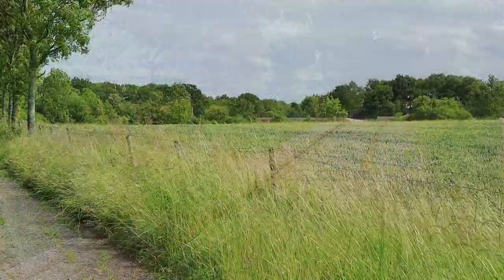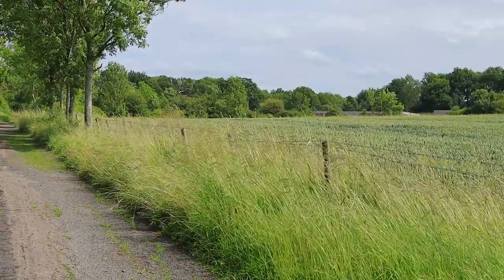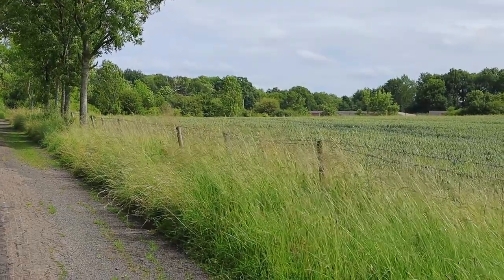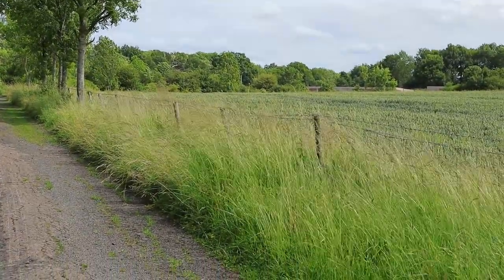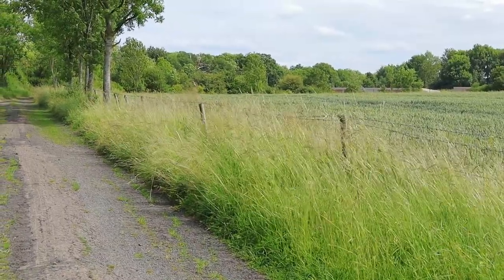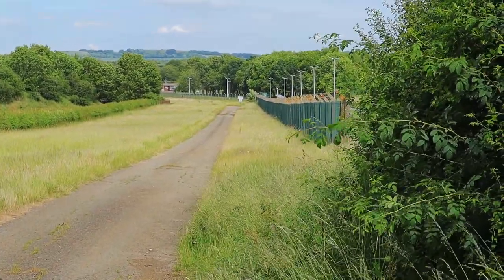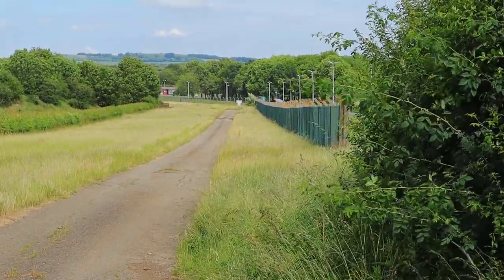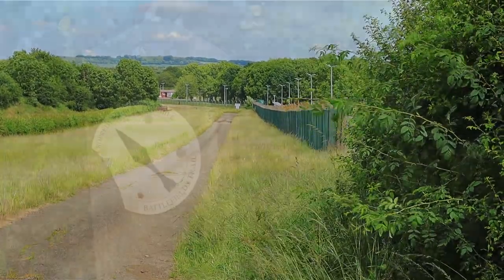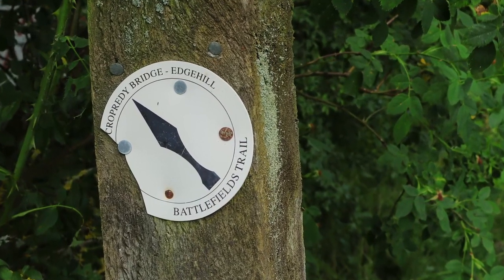I don't really want to use my camera much else here, because there's going to be security cameras up ahead. You can just make out the perimeter fence there just over the other side of that field, and part of the presumably the munition dumps buildings themselves. I'm afraid that's as close as I dare film up to the perimeter fence because of security and everything. And our path just goes around there. It's still marked as being the Battlefields Trail, according to the finger post, which is most odd.